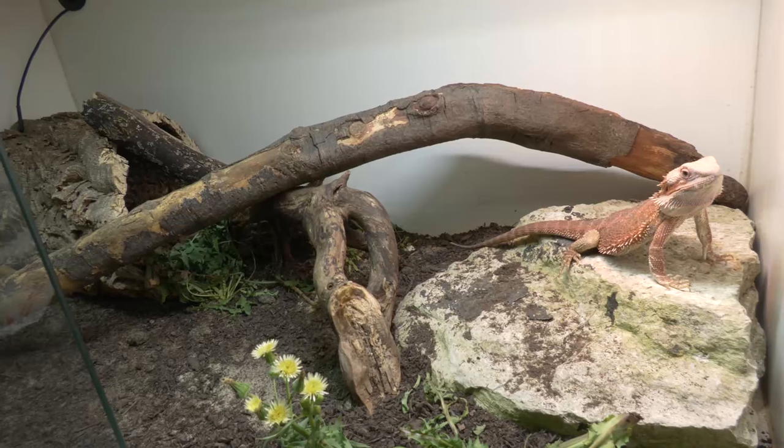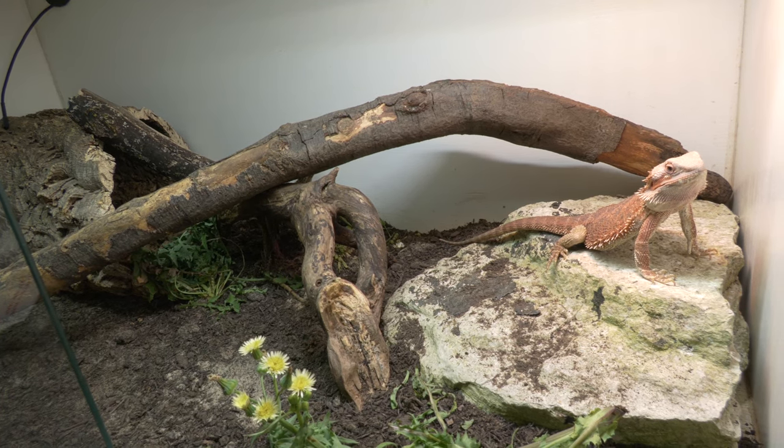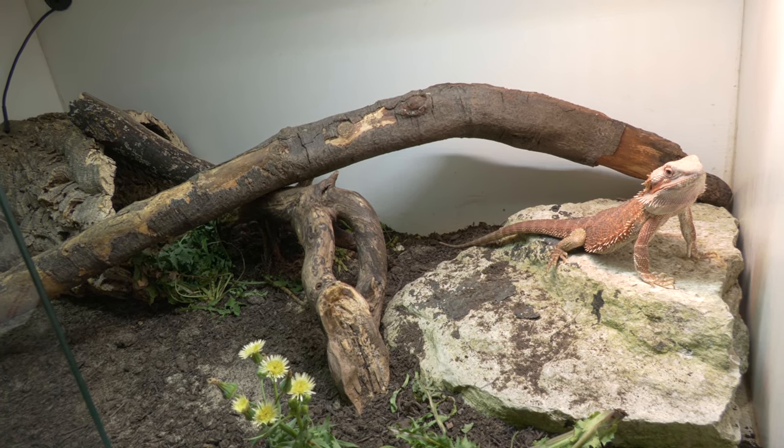Okay, so bearded dragons have a lot of space in the wild, so they require space in our homes. To get started, a 4x2x2 vivarium will be great for baby bearded dragons, as well as meeting the minimum needs of adult bearded dragons.